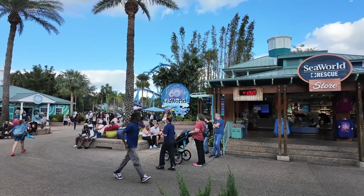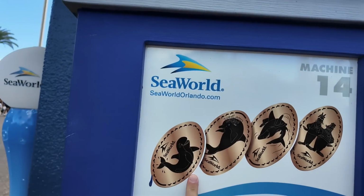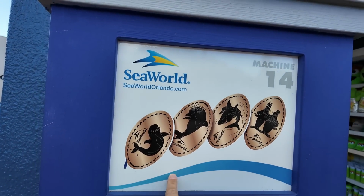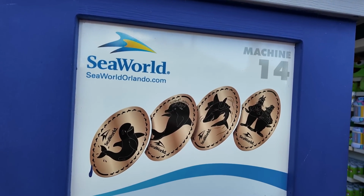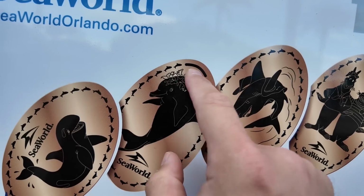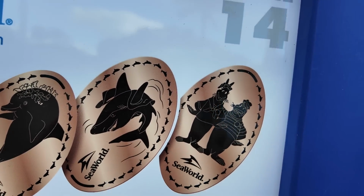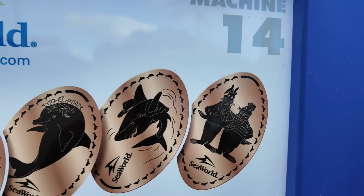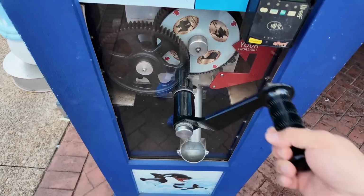And of course, 2024 is the year of the pressed penny, and I actually believe that this is the first trip to SeaWorld Orlando we have made this year. So I figure we'll just crank out some pennies here. You've got the classic orca. There's a dolphin wearing like a little crown of seaweed. A shark in a cowboy hat. That's awesome. And these old vintage seal characters. Yeah, let's go for all four. Let's get cranking.